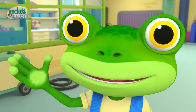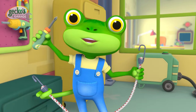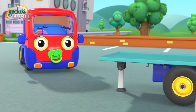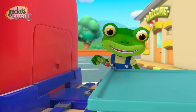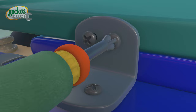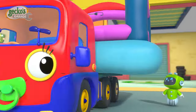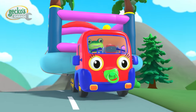What tools do we need? Screwdriver, bungee cords. Gecko's garage, time to fix. Gecko's garage, let's fix this. To turn around Mr. Weasel's luck, let's attach this trailer to baby truck. Nice and tight, by turning the screws all the way to the right. Now lift the bouncy castle aboard and hold it in place with bungee cords. Go, go, bouncy baby truck.